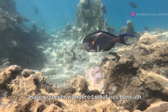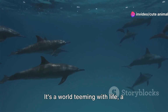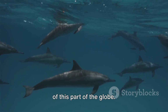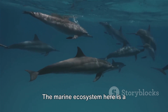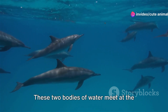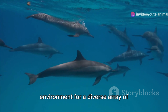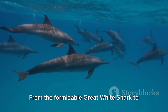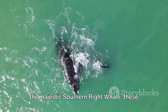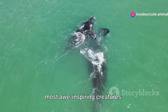Have you ever wondered what lies beneath the waters of South Africa's coastlines? It's a world teeming with life, a testament to the incredible biodiversity of this part of the globe. The marine ecosystem here is a fascinating blend of the Atlantic and Indian Oceans. These two bodies of water meet at the Cape of Good Hope, creating a unique environment for a diverse array of underwater inhabitants. From the formidable great white shark to the majestic southern right whale, these waters are home to some of the ocean's most awe-inspiring creatures.